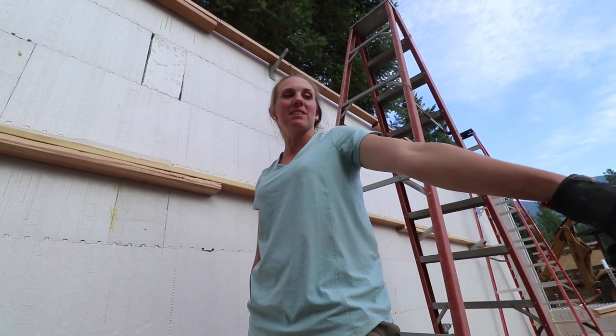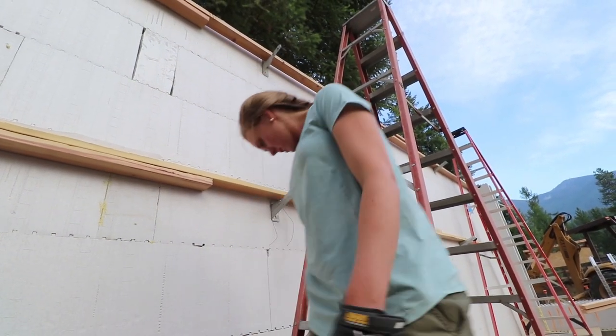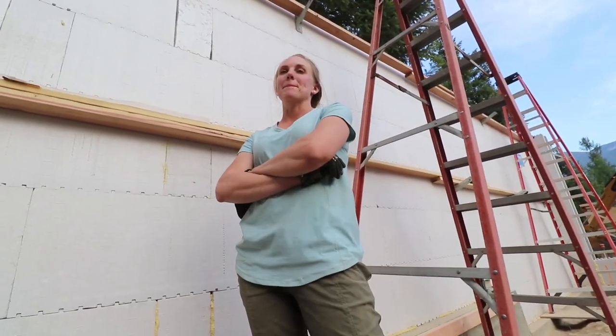For tonight, I should probably stake this one. I think it'll be fine. These two are staked. Staking it tonight's not going to help. Part of me wishes we would have put at least a brace or two on here, but we ran out of screws.